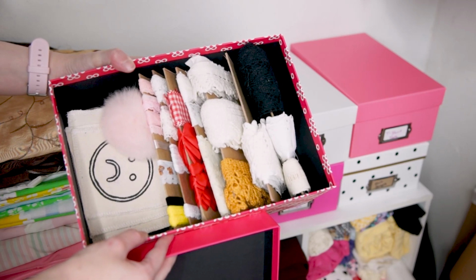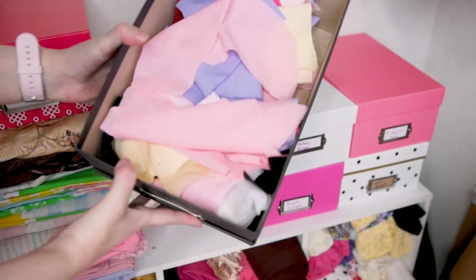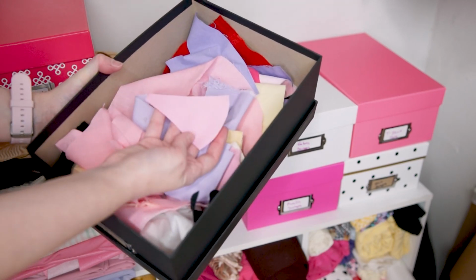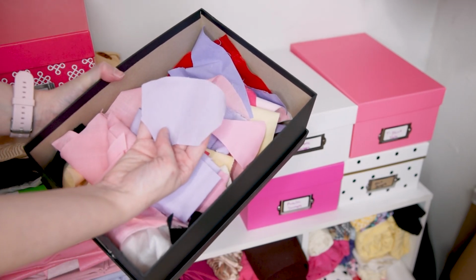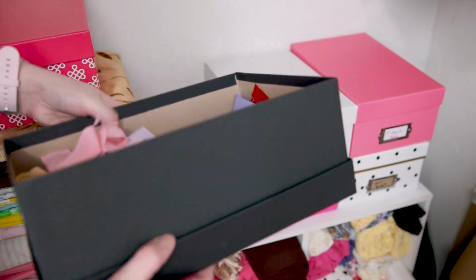In the actual boxes, I have my embellishments, so all of my ribbons and lace and unused patches and anything I might use to trim or decorate a garment. Under that is my box of tiny fabric scraps. These are fabrics that I like too much to cut up for stuffing, but are too small to have any real purpose. If I ever want to paint or embroider a tiny patch for a jacket or something, then these are the fabrics I'll reach for.